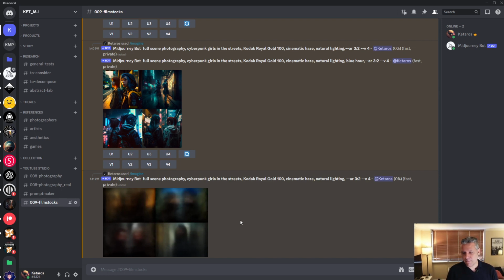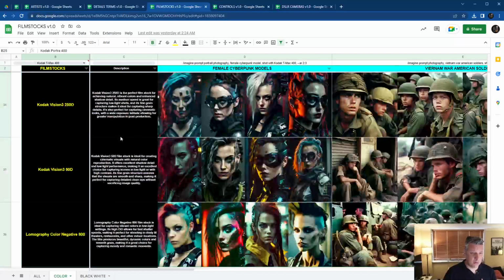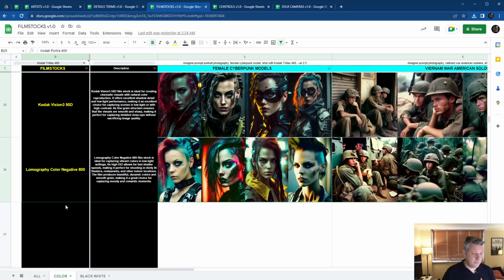Just bear in mind that I would suggest you do not start by adding those. Start raw, start with your subject and which film stock you want to be using. Okay, research film stocks, there are a lot of film stocks on the internet. Myself, here on my document, which I will make available, I'll explain later, I have 36 film stocks that I tested.